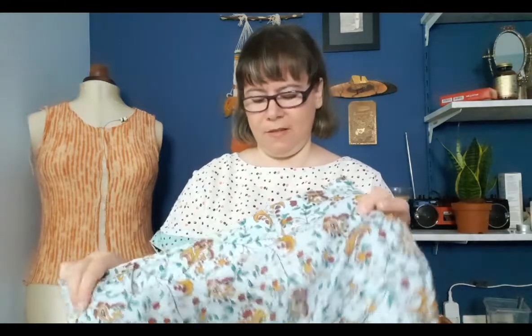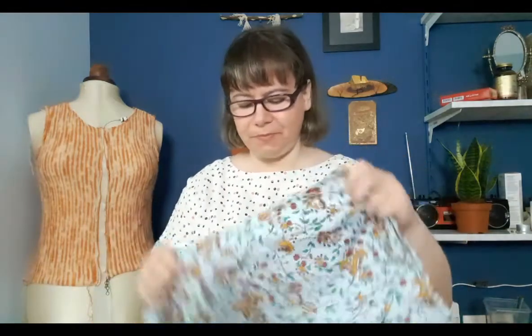But I'll show some pictures here that I took when they were freshly made, and I'm so in love with this pattern. I cannot recommend this pattern enough to you guys, as long as it is within your size range. So this fits so well on me. I had to do only 2 adjustments, that was incredible.